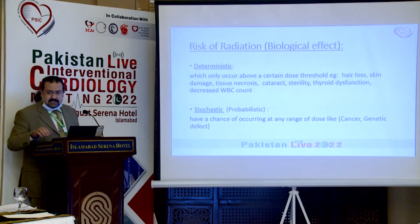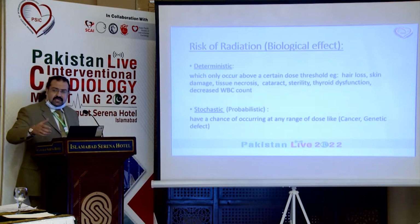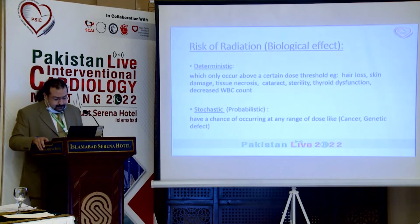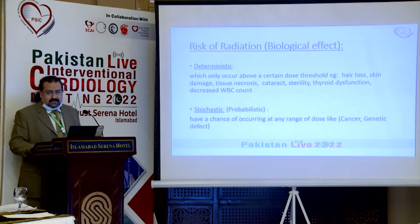So you can determine, especially for the skin. If you expose the skin to a particular amount of radiation, something is going to happen. Less than that, nothing is going to happen. I'll show you that later. The other one is the stochastic. Stochastic is actually a probability. It might happen or not.